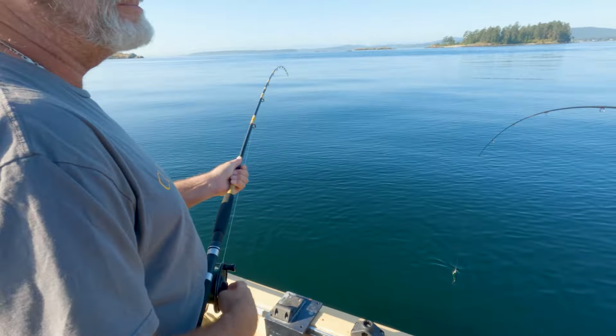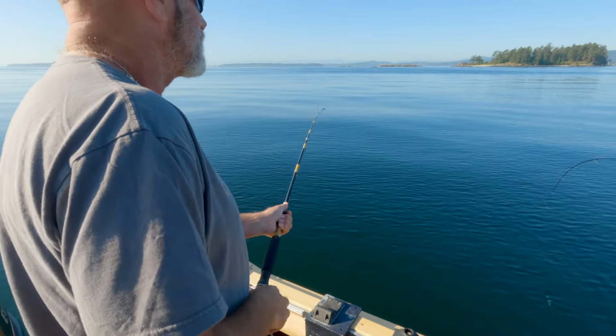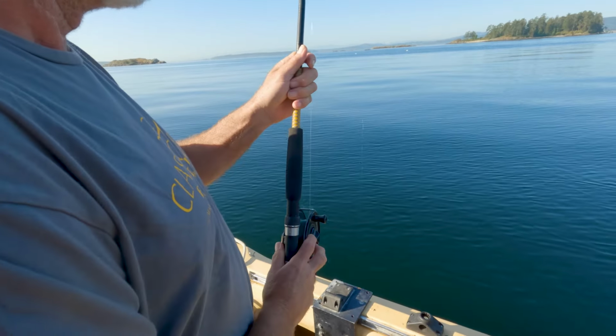So you go down, you hit bottom, a couple of cranks up, tighten up your tension, and just, the fish always bite on the down.